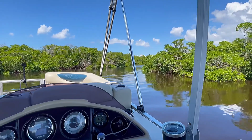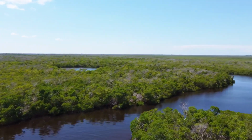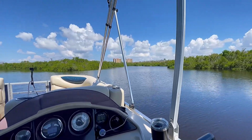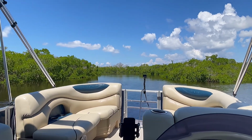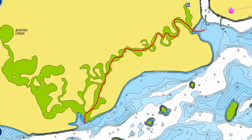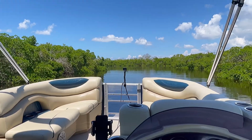And it's really hard to find the entrance. You really have to come in here to actually see it as it makes the bend around here and it opens up a little bit more. It's not uncommon to see dolphin in here and even manatee. You could follow the mangrove course on a chart. It does take some turns here and there, and there's more than one way through it. But I usually just stick to the widest and deepest areas.